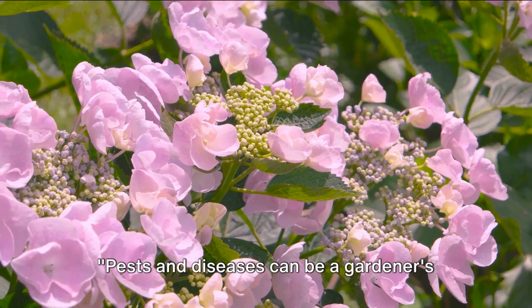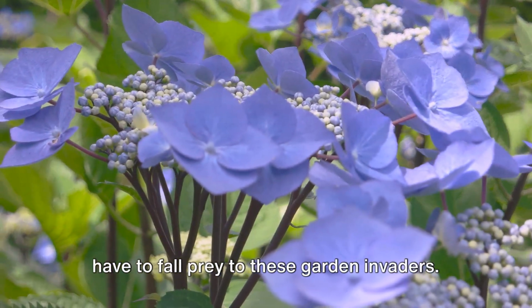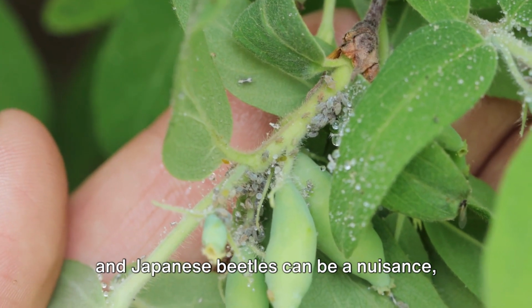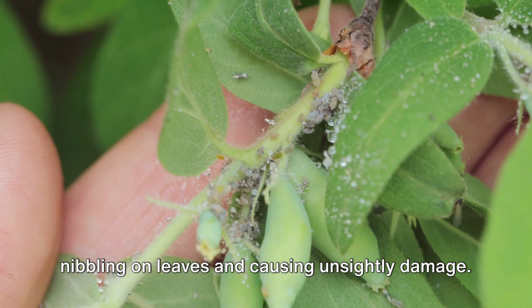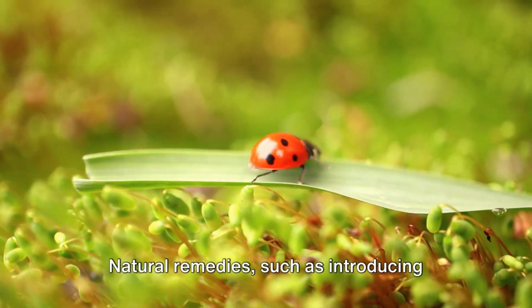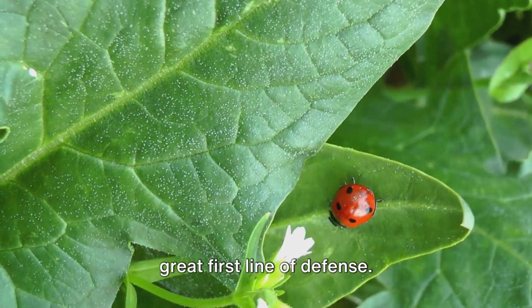Pests and diseases can be a gardener's worst nightmare. But don't worry, your hydrangeas don't have to fall prey to these garden invaders. Common pests like aphids, spider mites, and Japanese beetles can be a nuisance, nibbling on leaves and causing unsightly damage. Natural remedies such as introducing beneficial insects like ladybugs can be a great first line of defense.